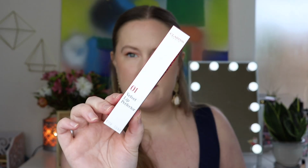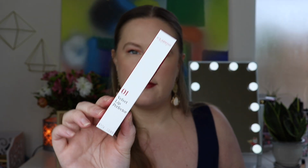Next up is something by Clarins, which unfortunately I do not consider to be cruelty-free, so this is another item I will definitely be passing on. It's their 01 Velvet Lip Perfector. And this is in the shade Velvet Nude.